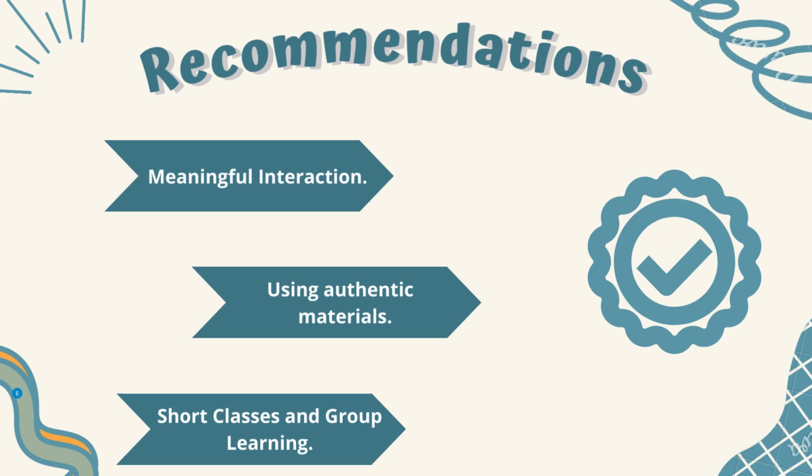And lastly, we have short classes and group learning. Design the training sessions to align with the participant's preference for shorter classes and group learning. Keep the sessions focused, dynamic, and interactive within the preferred time frame, which is from 30 to 45 minutes. Incorporate activities that encourage collaboration and peer to peer learning, allowing participants to support and learn from one another. Now, by tailoring the language syllabus to address the specific needs and preferences identified through the needs analysis study, participants are more likely to be engaged, motivated, and able to make progress in their English language proficiency.